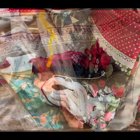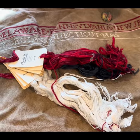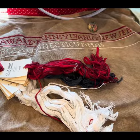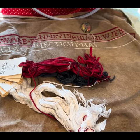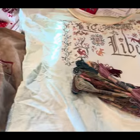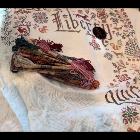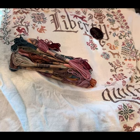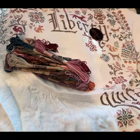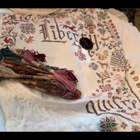Here's the first 10. WIP number 1 here is my One Nation by Bygone Stitchers on 28 count Ale Cashel linen. I'm using Classic Colorworks floss. Number 2, Dog's Declaration by Ink Circles on 18 count Aida Peridot by Fiber on a Whim. I'm using the called for Valdani hand-dyed cotton threads.